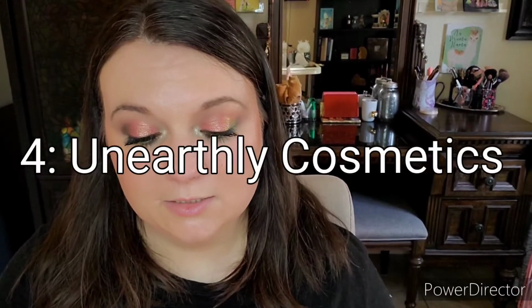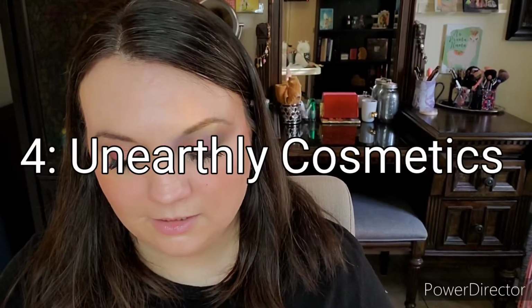Number 4 is Unearthly Cosmetics, previously called Alien Cosmetics. I want to try them because I hear really good things about the formula, and a lot of their packaging I really like, but there are a lot of color stories that seem disjointed to me. So I still kind of want them, but I look at the palette and then I feel like I would not know what to do with it.